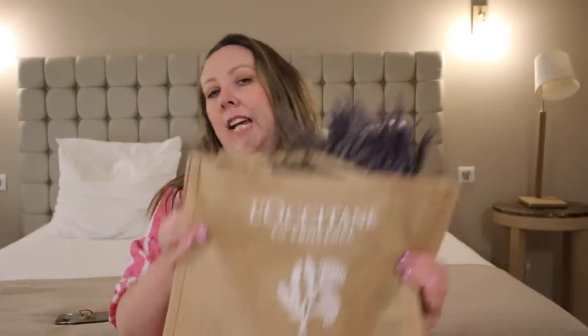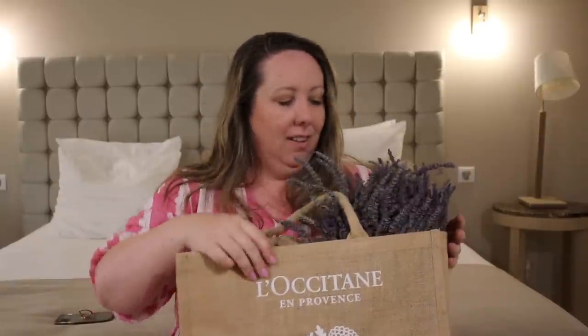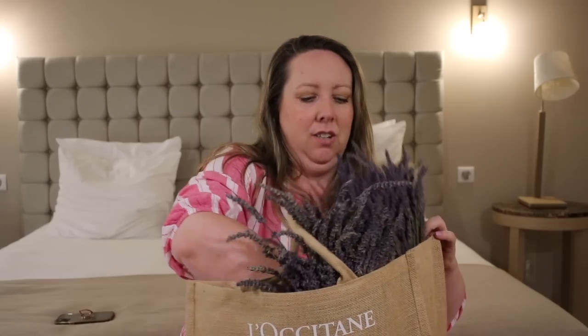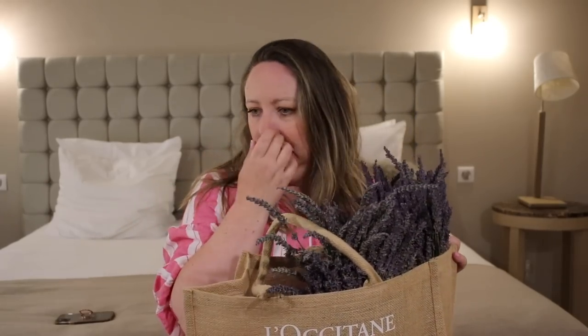So L'Occitane gave us this bag, which turned out to be very handy altogether. So I got some lavender. I got two bunches of lavender. They were so cheap, like €3 each. So I don't know how I'm gonna get that home.